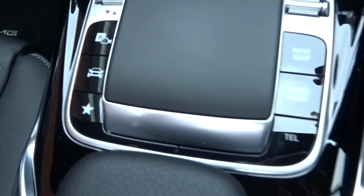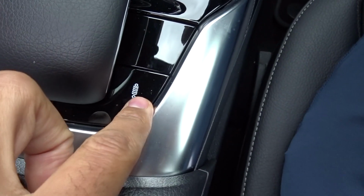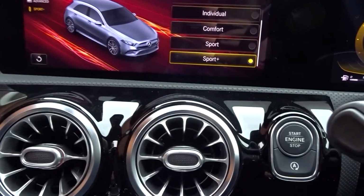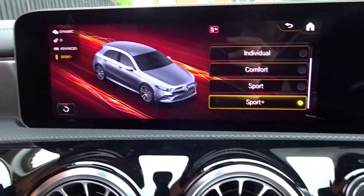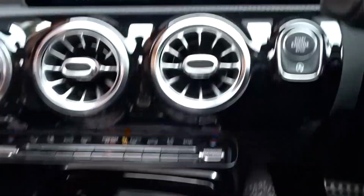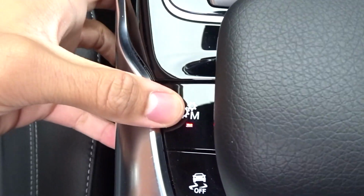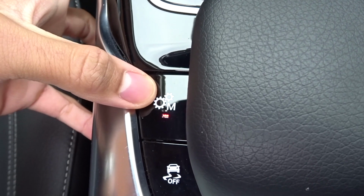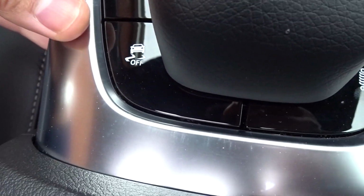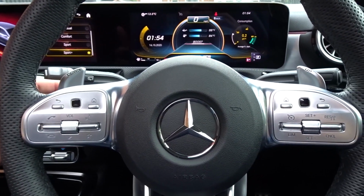I mean, you've got some buttons down here. As I said, that's where you change your drive select. But you've got a suspension button here, so you can change what setting the suspension is. So you look, in Sport Plus it's in the firmest setting, but then you can change it obviously to comfort, and then it will soften up the settings and whatnot. And then here you've got your gearbox if you want it in manual, and your traction control as well.